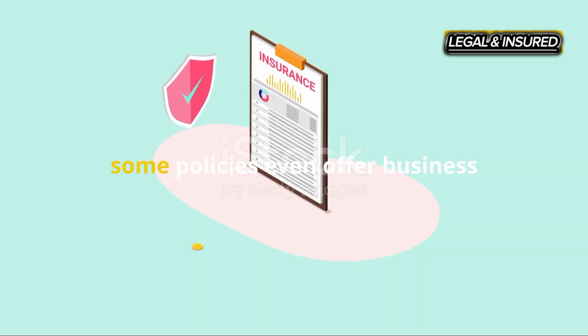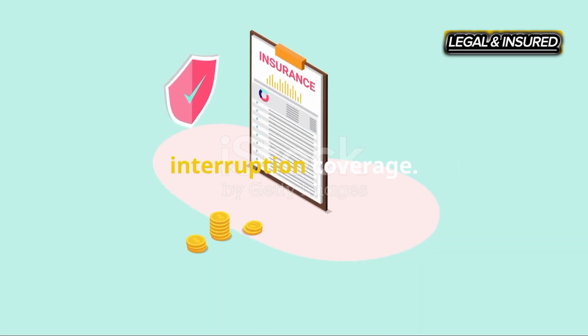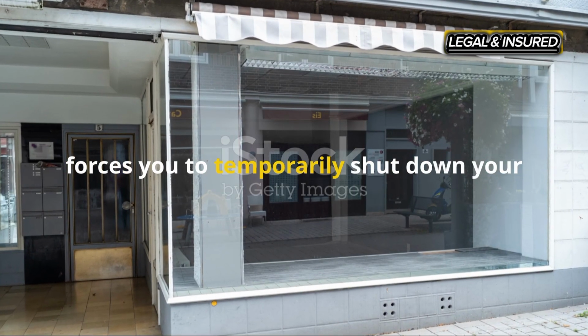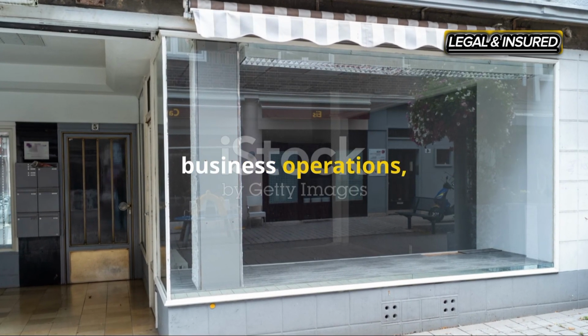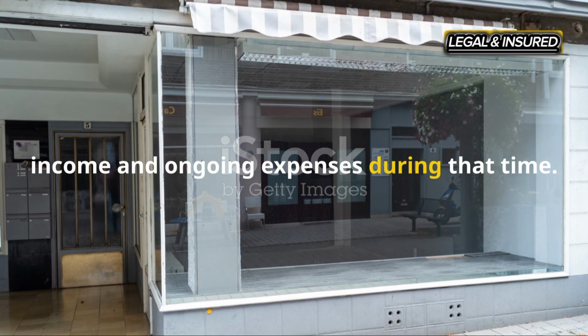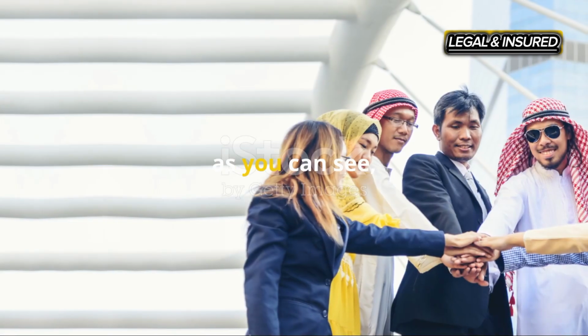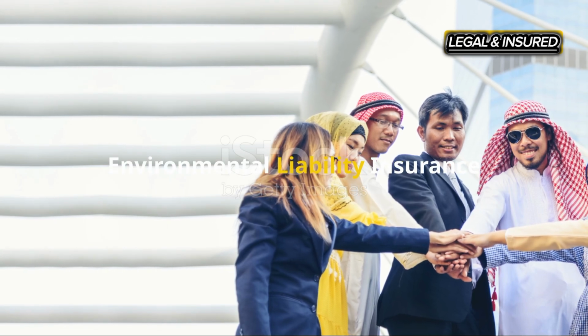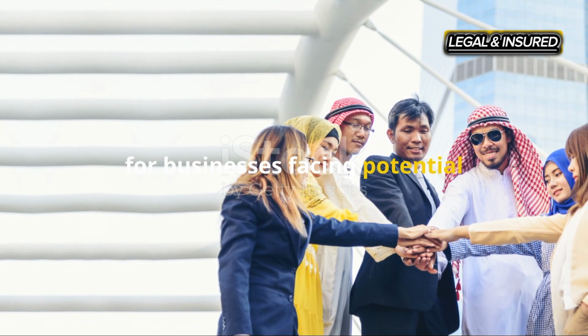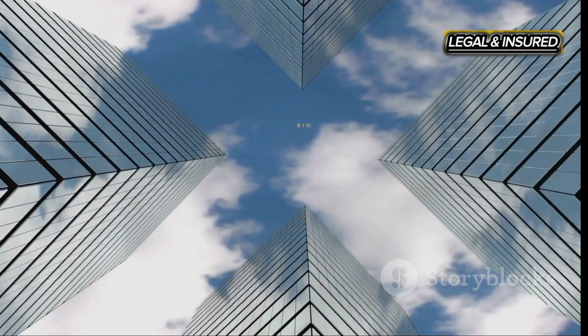And finally, some policies even offer business interruption coverage. This means that if environmental damage forces you to temporarily shut down your business operations, the insurance might help cover lost income and ongoing expenses during that time. So, as you can see, environmental liability insurance provides a pretty comprehensive safety net for businesses facing potential environmental risks.